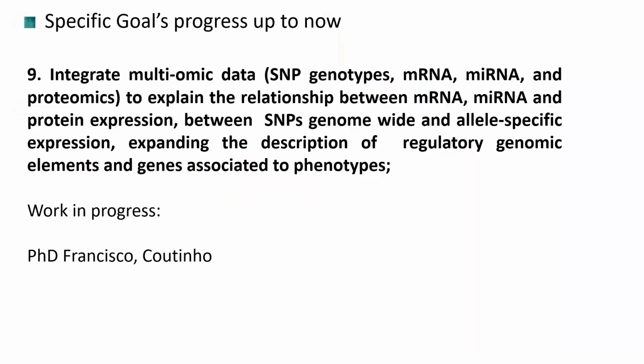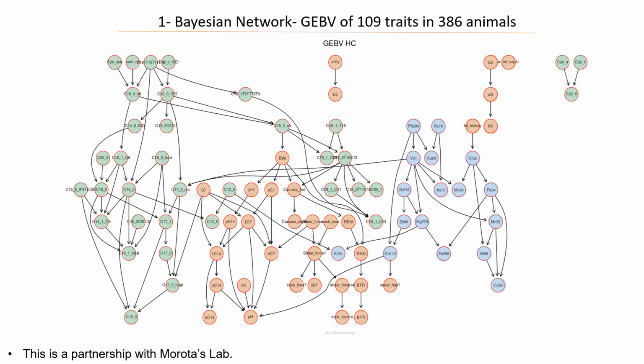Still related to this specific goal, there is another work in progress, which is the PhD project of Francisco in Coutinho's lab. Francisco is using a Bayesian approach to build networks combining GBV of 109 traits in 386 animals. This is being done in a partnership with Gota Muruta's lab, and this is how this network resembles. I'm pretty sure if you're interested, Francisco can tell you more about that.